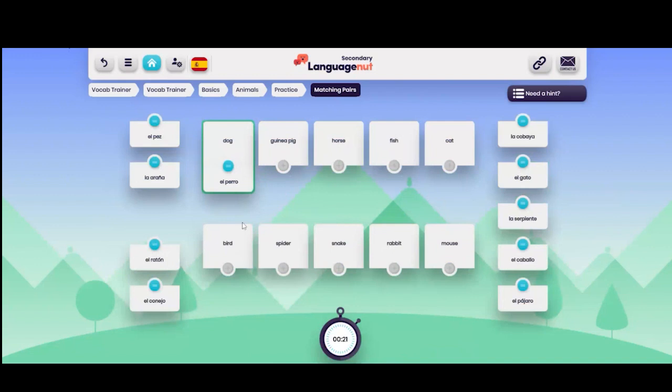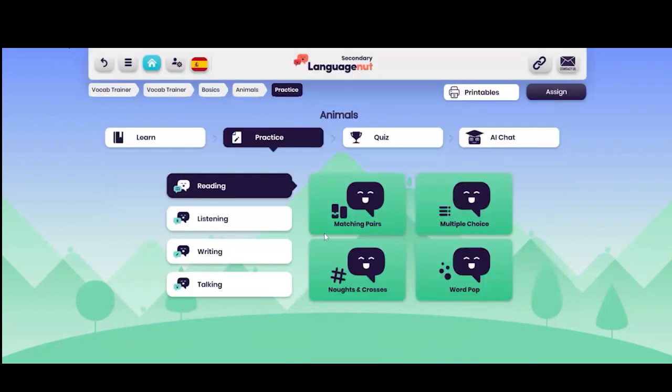And same thing, if they work their way through this, they will then be rewarded with points at the end, depending on how they've gotten on. Also have a wee timer at the bottom here, increases that level of competition, how fast can each pupil work their way through it. But you've also got other activities.